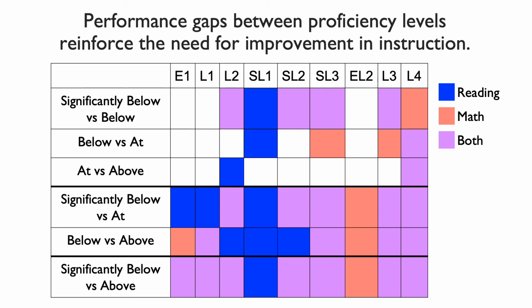And these gaps here underscore the need for improvement in instruction, and we should work to ensure that students who struggle with reading and math are supported when they're learning computer science.